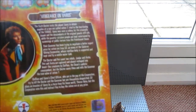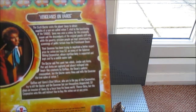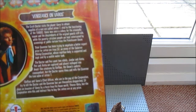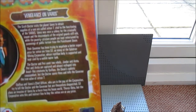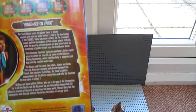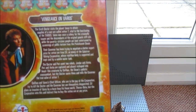The sixth Doctor visits the planet Varos to obtain supplies of a rare ore called Ceton 7, vital to the functioning of the TARDIS. Varos was once a colony for the criminally insane, and the descendants of the original guards still rule. While the poverty-stricken people are kept entertained by screens of public torture from the punishment dome, their governor has been trying to negotiate a better export price for Ceton 7 from Sil, an envoy of the Galatron Mining Corporation, whose reptile body is supported and kept cool by a mobile water tank. The Doctor and Peri meet two rebels, Jondar and Areta.